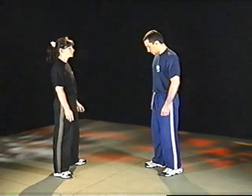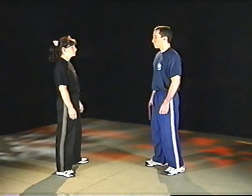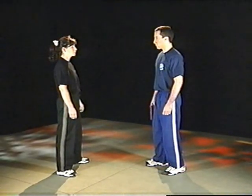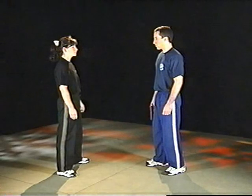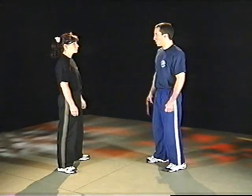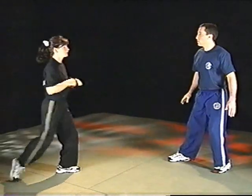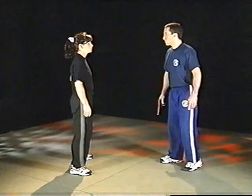Some important tactical considerations with regard to this exercise. In a situation where the gunman already is close in proximity to the defender and gives an order, such as raise your hands, notice that the defender, Marnie, made the defense immediately.